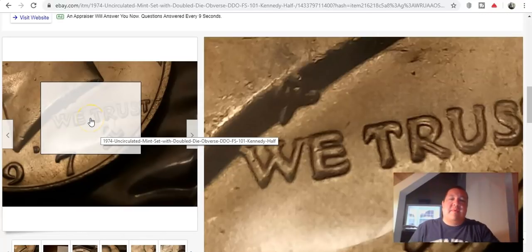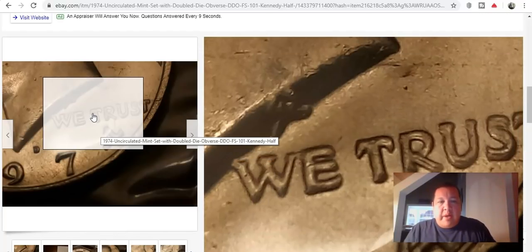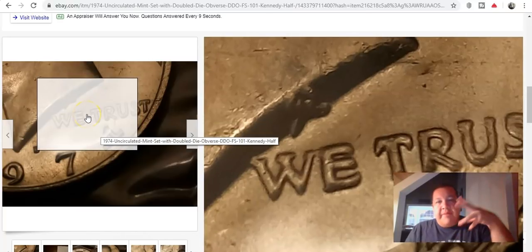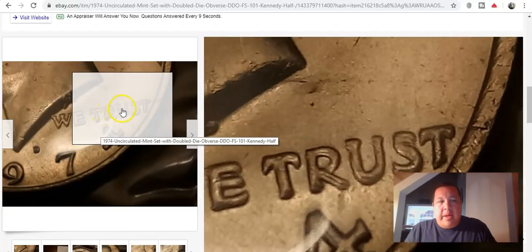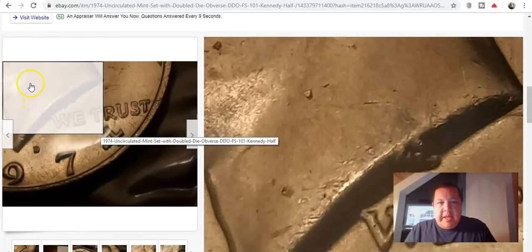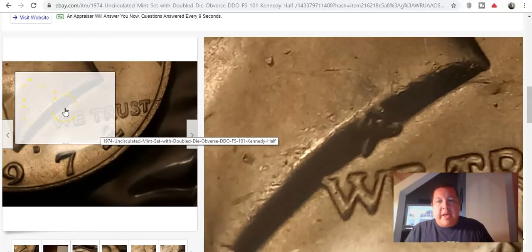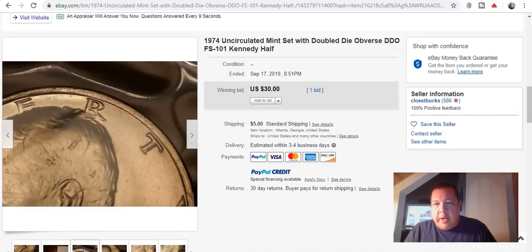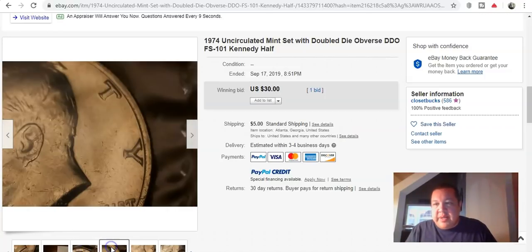Unfortunately, because of the saturation of the marketplace of this particular variety, it doesn't sell as high as it used to. Okay, your best bet would be to find one in a mint set and possibly send it off for grading. Okay, I'm not a proponent of grading stuff like this. If you're trying to achieve the highest grade level, you really have to use your due diligence in taking a really close look at the quality of this coin. This one right here is pretty beat up for being a mint set coin. There's a lot of little bag marks and scratches and things like that.